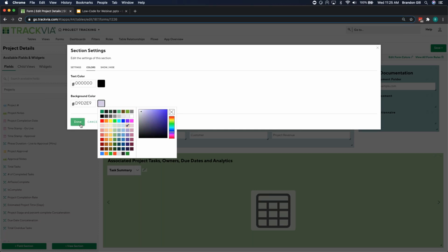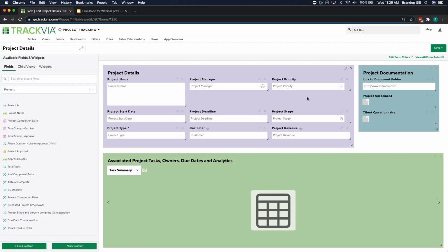If you want to call things out in red or something, you can. I'll make this one purple just so you can see me make that change. We'll go ahead and hit save on that, and everything is going to happen in real time as we make these changes. So this project priority is now a field that we can start to collect information on.